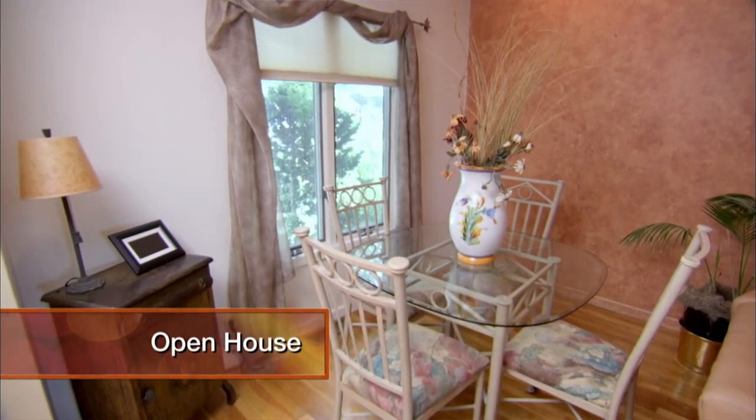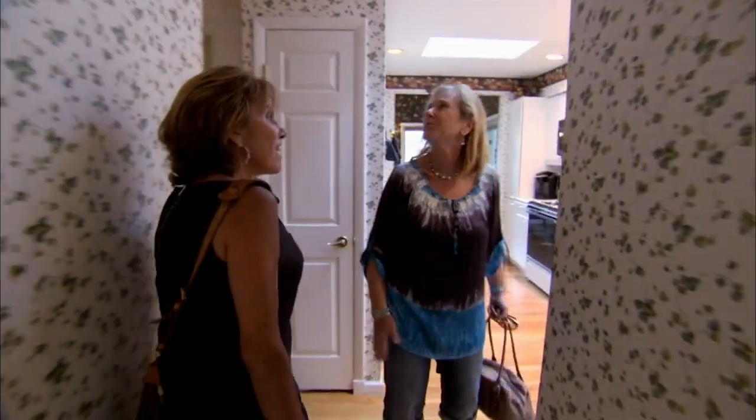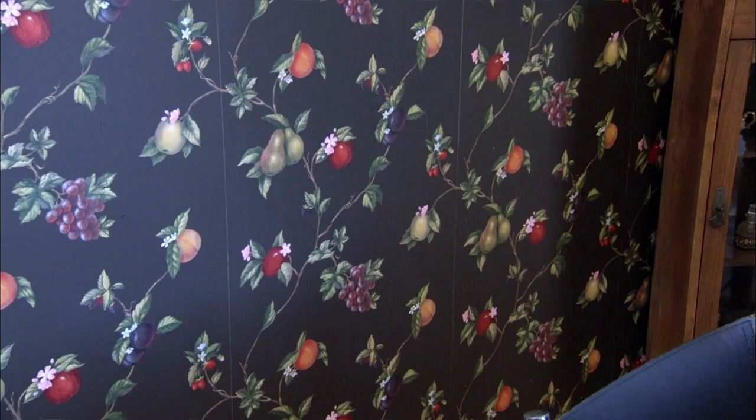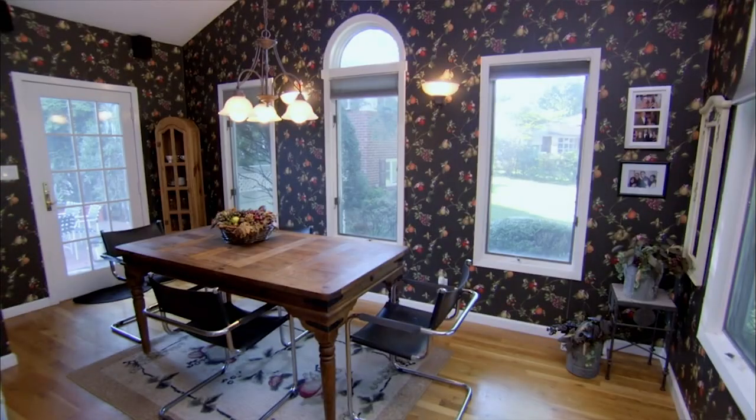That's an eating area? Where did that come from? Oh my gosh. All right, that's really random. Oh, look at that wallpaper. It's pretty hideous. Hello. Delicious. Hello, wallpaper. Oh my god, this wallpaper. It looks like something you'd see in my grandmother's house. They really bustle up fruits and vegetables. It's all over the place. This is such a light room. Yeah, they really need to brighten this place up.